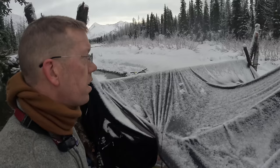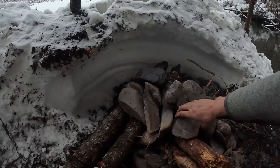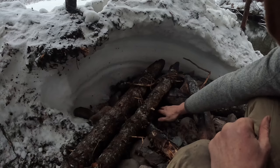Got a fair amount of snow last night. Had about 3 inches of snow before I went to bed, and it looks like we picked up another half inch or so while I was asleep. Let's see how our rocks did in protecting our fire. I don't see any embers. Still feel a little bit of heat down here.